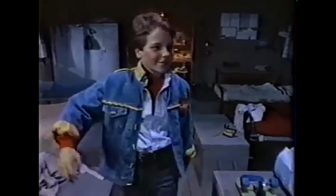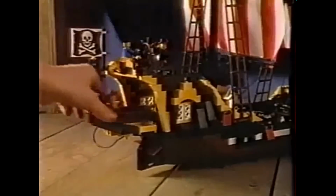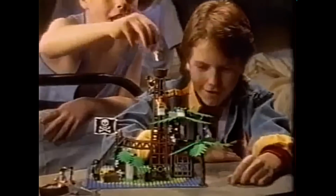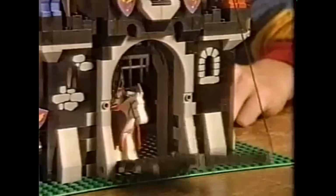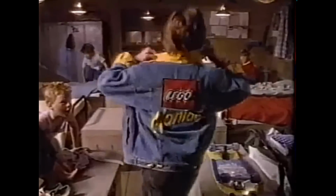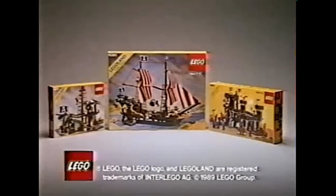He's on the camp, his name is Jack. You just can't keep him in the sack, 'cause Lego makes him quite a whack. It's Jack the Lego maniac. He keeps him up all night. He's a pint-sized dynamo, a Legoland construction pro. Jack, he's a Lego maniac. Lego Pirates and Castle sets, each sold separately from Lego Systems.